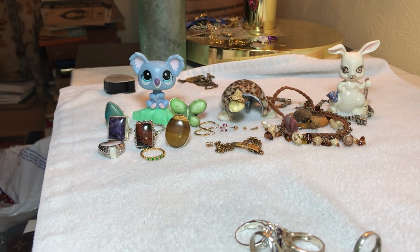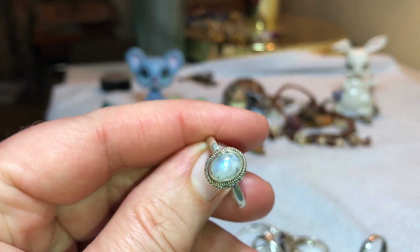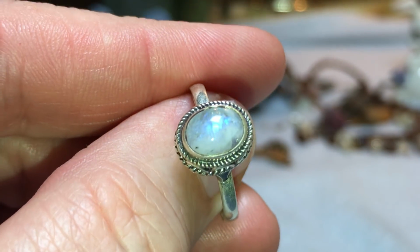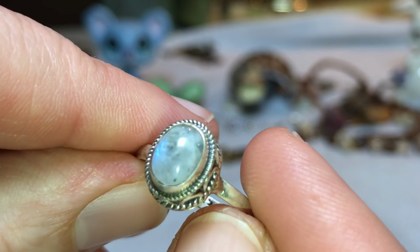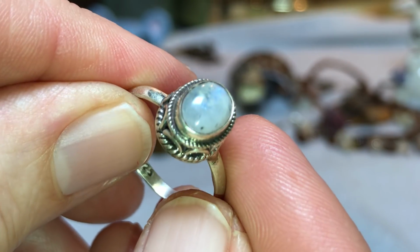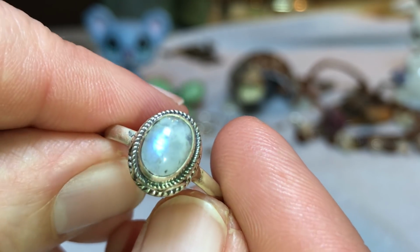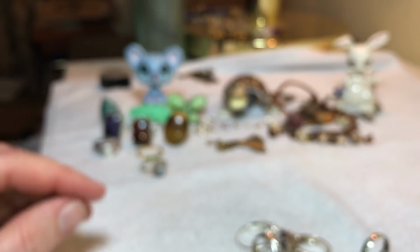It's pretty. It's got some fire down in there though, so I'm not sure. When you're looking at it with the loupe, it's red down in there. It does not come across on the camera at all. So I need to look and see if moonstone has some red. It's a pretty stone. I do like that ring.